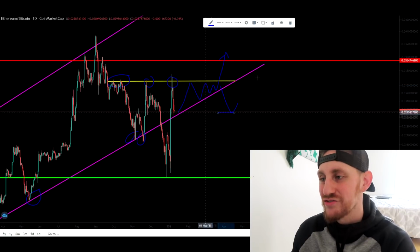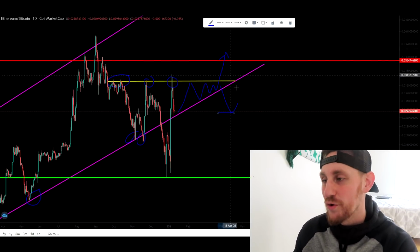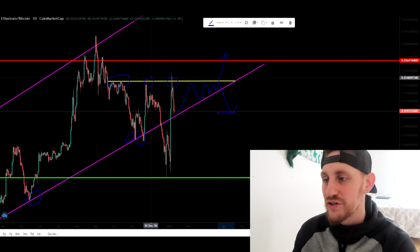You guys know an ascending triangle is usually a bullish pattern, but right now in a bull market, anything can really go for Ethereum on the ratio. So look out for that, guys.